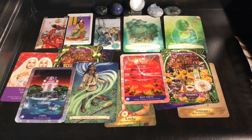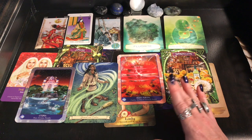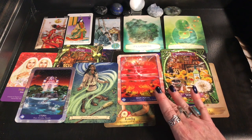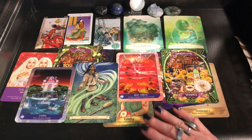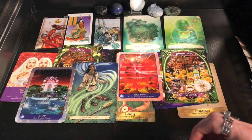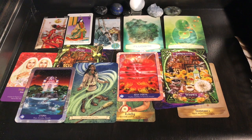And other stones that might work with this, especially for root chakra, is definitely black tourmaline and hematite. I use Tibetan tektite down there as well, near my root chakra. And that's actually good for all chakras. But definitely look into those.